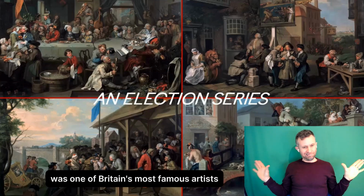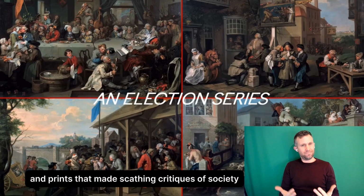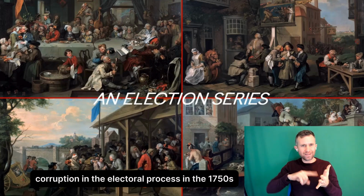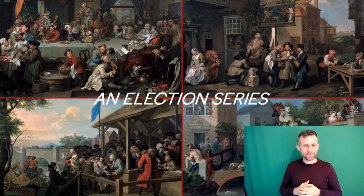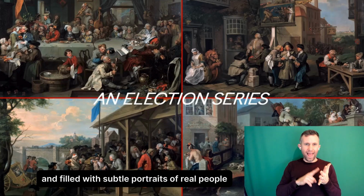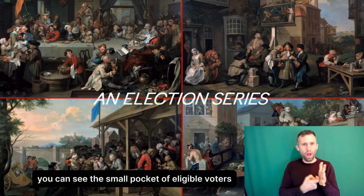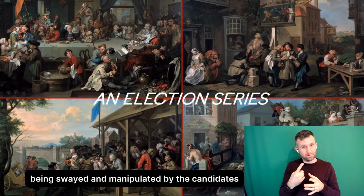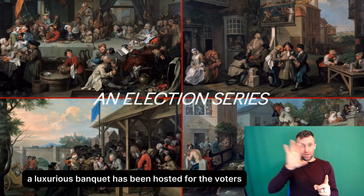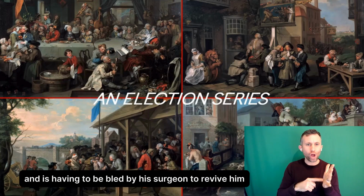William Hogarth was one of Britain's most famous artists, known for his cartoon-like paintings and prints that made scathing critiques of society. This series, in particular, critiques the rampant corruption in the electoral process in the 1750s. The backdrops in each of these paintings are not real places, but recognisable locations and filled with subtle portraits of real people. In all these panels, you can see the small pocket of eligible voters being swayed and manipulated by the candidates. In the top left scene, a luxurious banquet has been hosted for the voters, and the mayor has had such a good time that he is overdosed on oysters and is having to be bled by his surgeon to revive him.